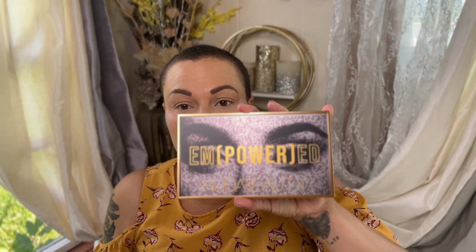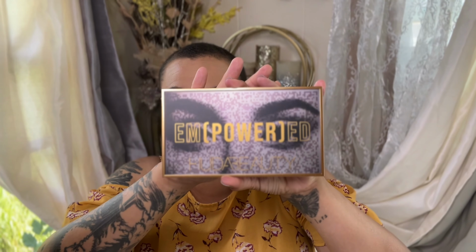And I want to use this. I got the Huda Beauty Empowered palette. I got this on a random one-day deal on Sephora where these palettes were 50% off. I think they're usually like $69 or $64 or something each, and I absolutely love them. But this is just giving me all the fall feels. I got these 50% off, so they're like 30 something dollars.